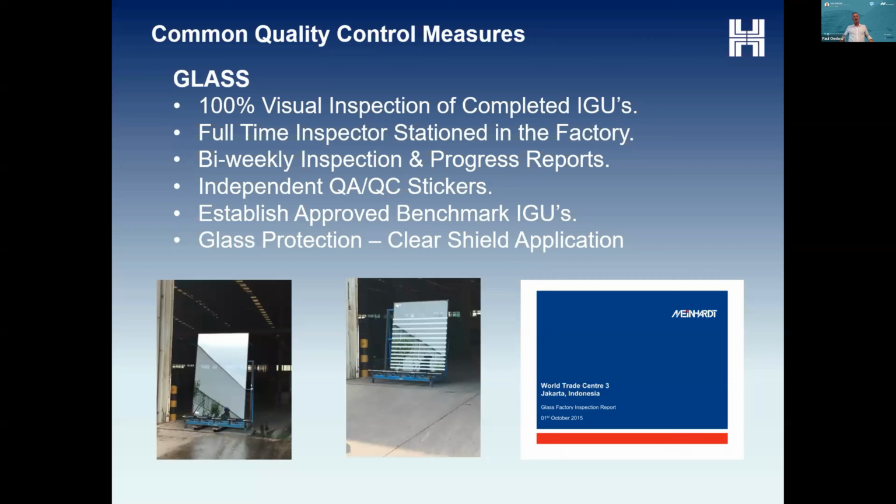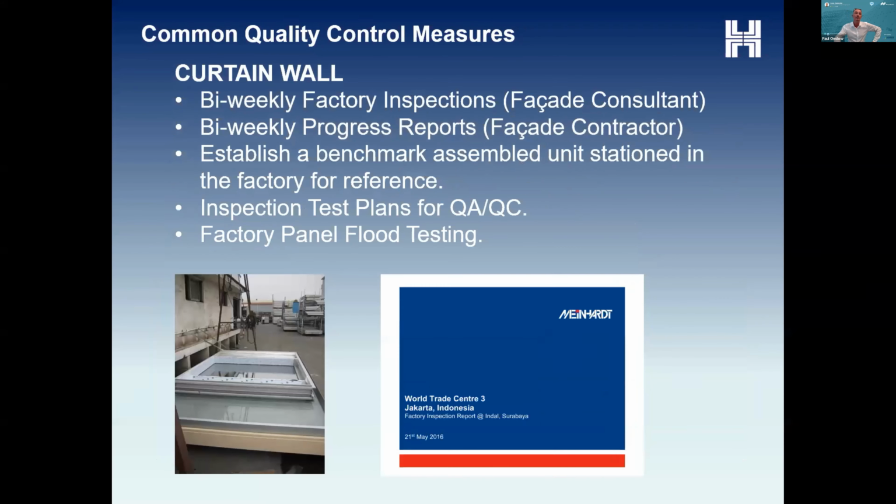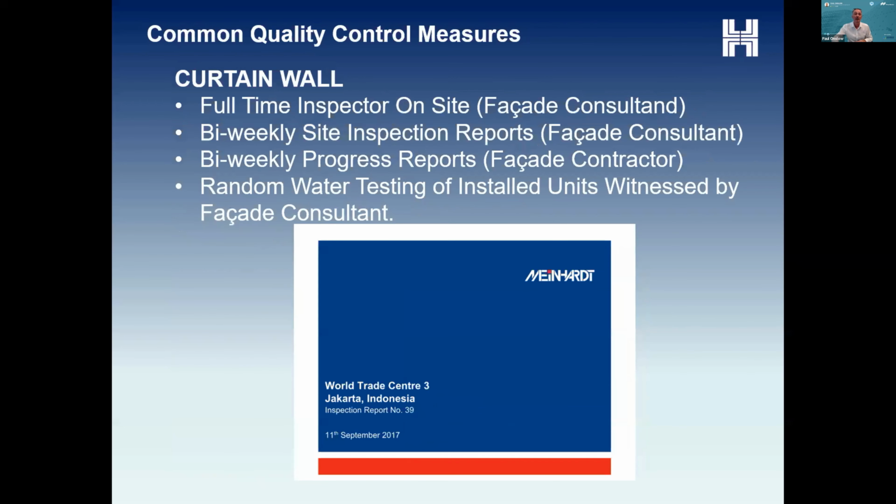And some of the common quality control measures: glass is very important for us. So we often do 100% visual inspections of completed IGUs in the factory. We've used other consultants, which you'll see later, for 100% inspections of glass, with a full-time inspector stationed in the factory. And we also establish benchmarks and leave them in the factory. So for curtain wall, our facade consultants, we fully engage them to do factory inspections, site progress inspections, establish benchmarks in the factories, and review all the inspection test plans, QA, QC, etc. This is an example from Meinhardt Facade on WTC3. So at site level, as we said, there is a full-time inspector on site, also from the facade consultant, with bi-weekly reports, bi-weekly inspections, random water tests, and we'll talk a little bit more about water testing.